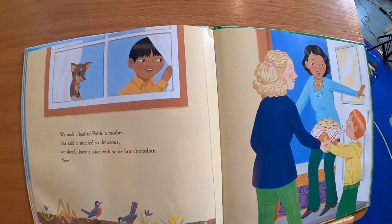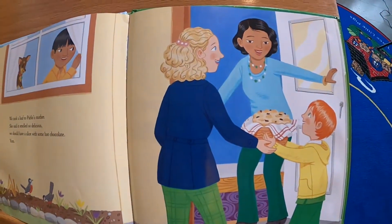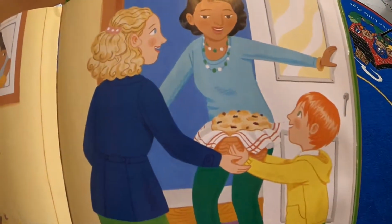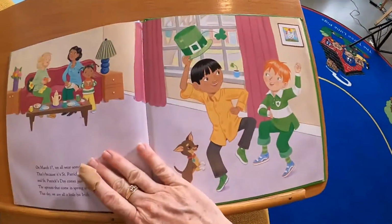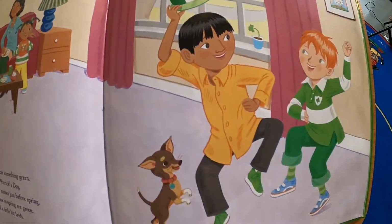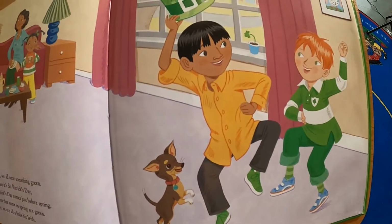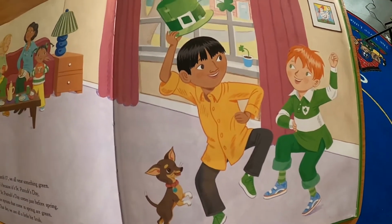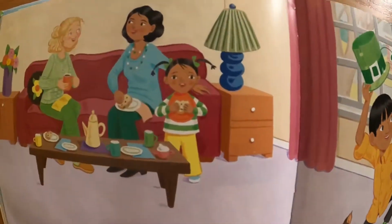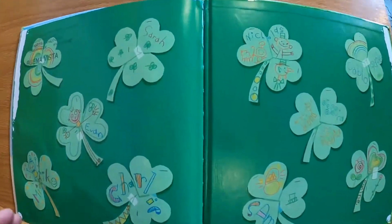We took a loaf to Pablo's mother. She said it smelled so delicious. We should have a slice with some hot chocolate. Yum! Great idea. On March 17th, we all wear something green. And St. Patrick's Day comes just before spring. The sprouts that come in spring are green. That day, we're all a little bit Irish. And that day's today. The end.